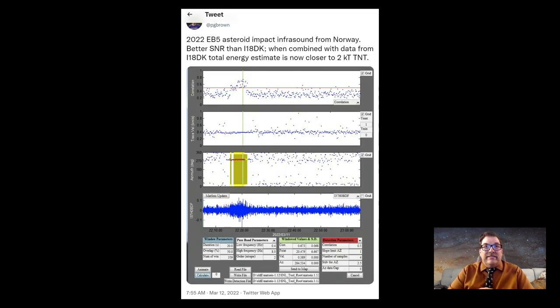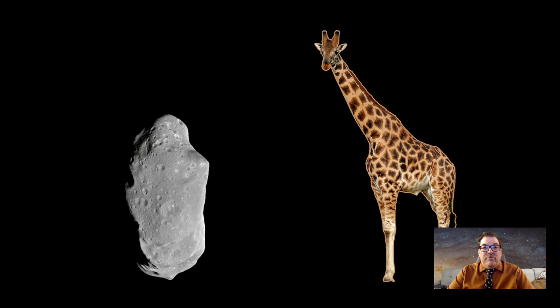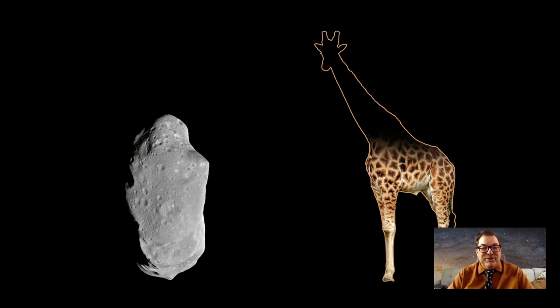This one came in. This is the sonic data from it, the sound data, and it was about 2 kilotons of TNT. So that's a pretty big explosion up there in space. Now, the object itself was described as not quite as big as a giraffe. It was described as about half a giraffe.